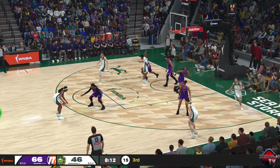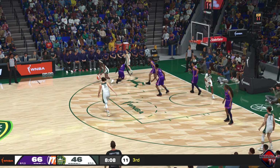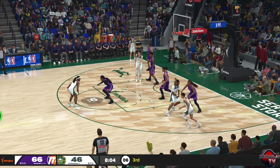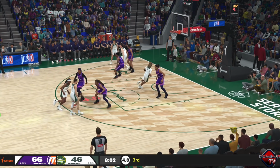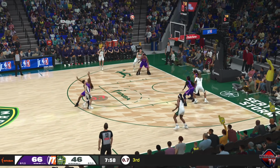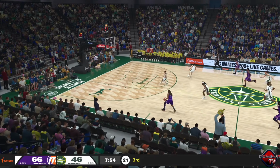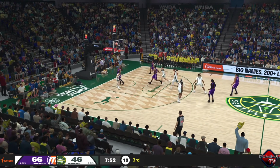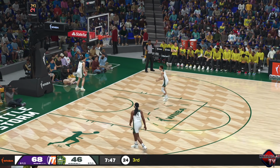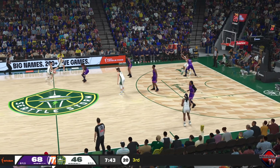Johnson outside. Now Heidemann. From the top of the key, it's rebounded by Phoenix. Those have been some terrible shot choices, Blake. That was not good at all. Just such an intelligent distributor. Thomas has an amazing feel for when she should distribute the rock.